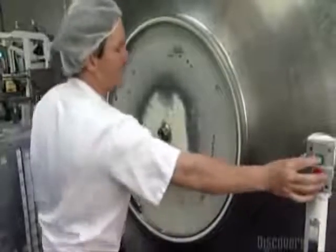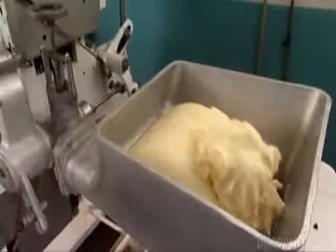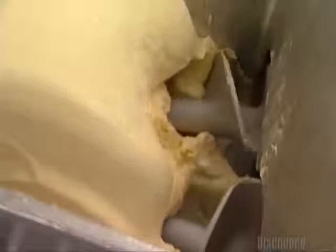Another 30 minutes of churning and the fat molecules thicken even more and blend with the salt. What results is butter, which is yellow because of its natural vitamin A. Next, a worker scoops about 30 kilograms of butter into a milling machine. The mill moves the butter into the final production phase, where it'll be shaped and put into packages.